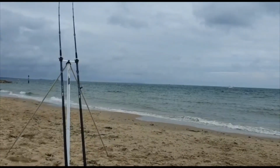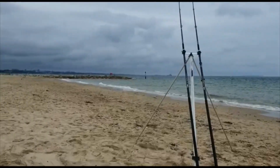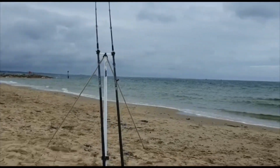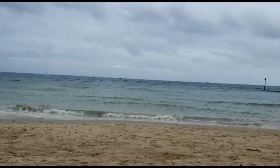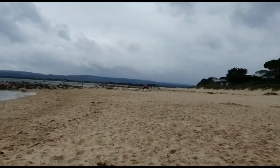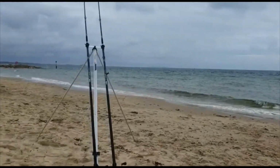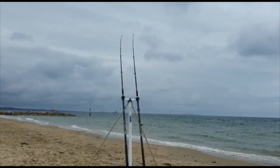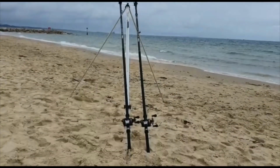We like to keep a bit of a gap here, as I said, because the leads tend to move around quite a lot. Obviously Ben can cast it a fair old way, so if his lead trots along, we don't want to be tangling lines. And just the other side of the groin, don't know if you can see that little bivvy down there, that's Dan. So yeah, fingers crossed, hopefully we get a few fish. Rods haven't moved so far, but there's still time.